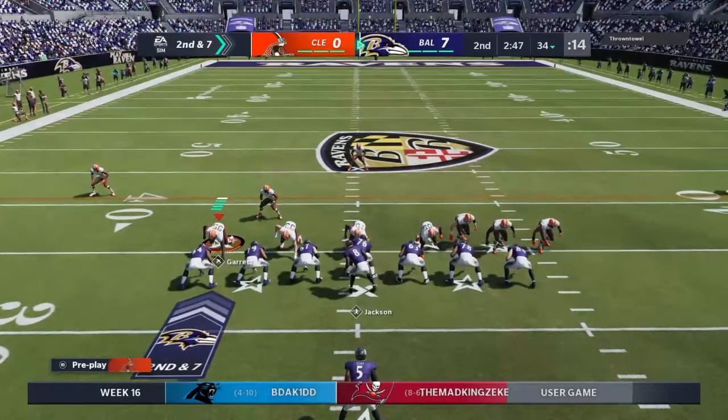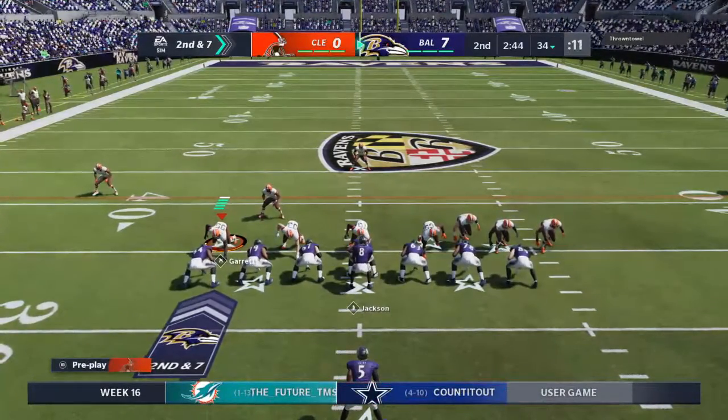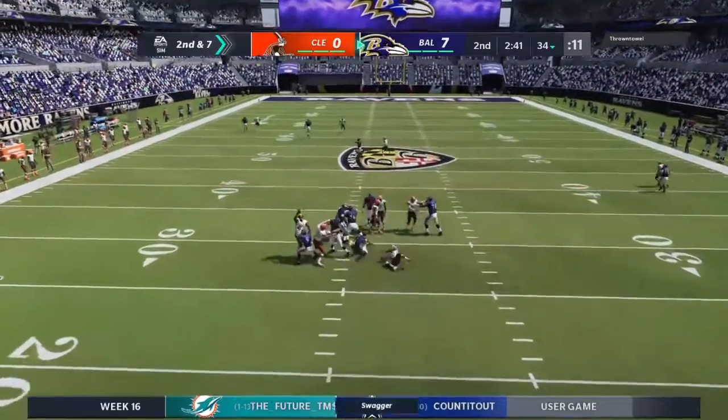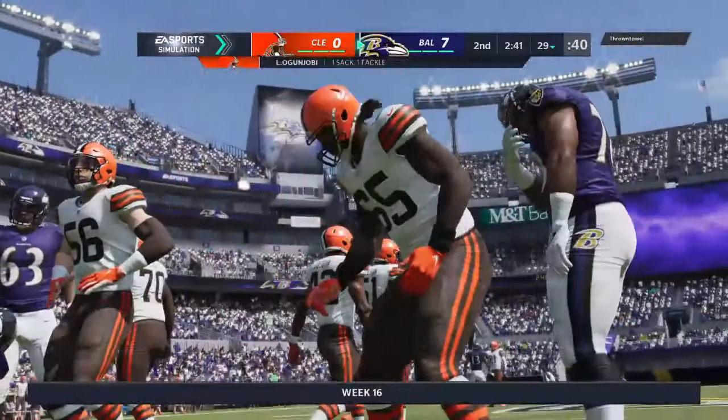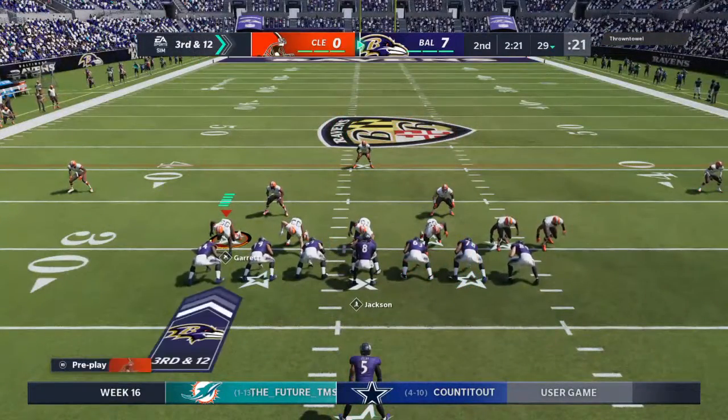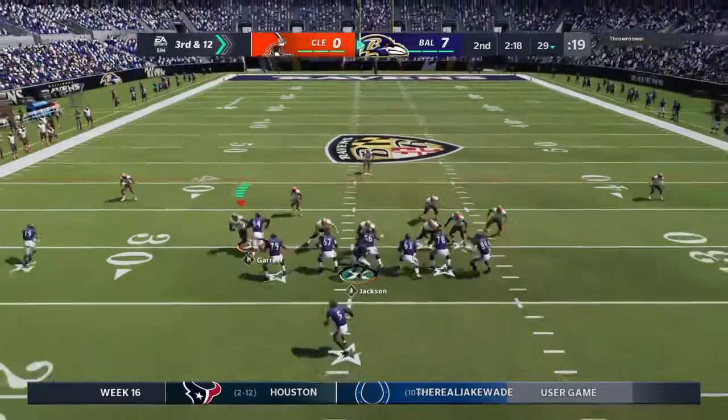He reads defenses so well, doesn't he? He really does, and the best part about that play for him, I don't think that was his primary target. I don't think so. Blitz coming, and down he goes. Jackson. Larry Ogunjobi in there to get him, and that is sack number 6 now for him on the year.